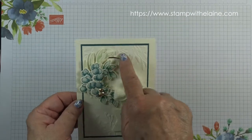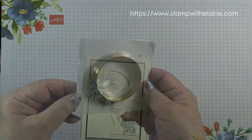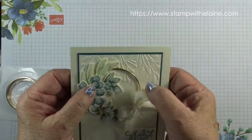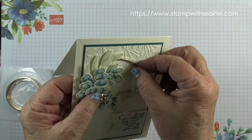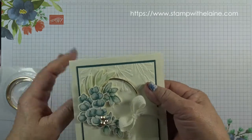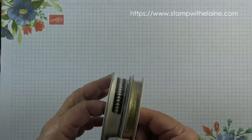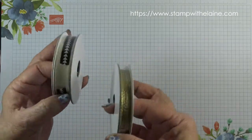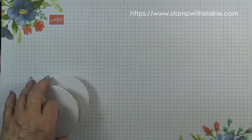These are also the gold hoops that are part of the suite. There are 10 in a pack, and to secure them I've just used glue dots. You know, rolled the glue dots so that they're nice and thin, and then just stuck it on. Last but not least is the Forever Greenery Trim Combo Pack, which is this open faux linen ribbon and the gold cording.